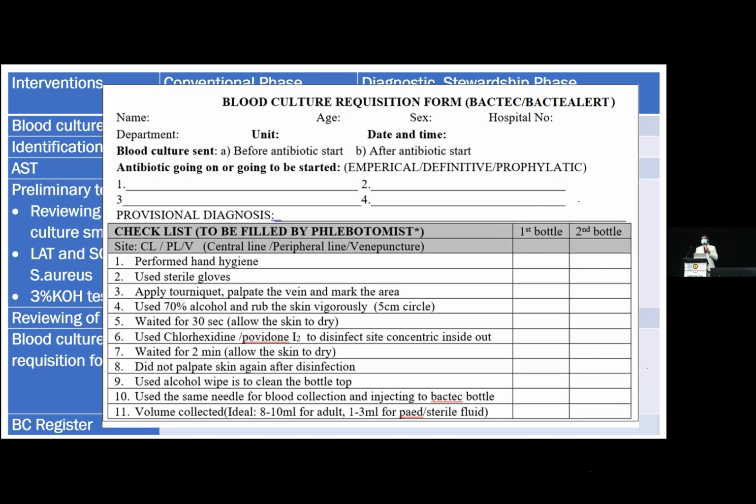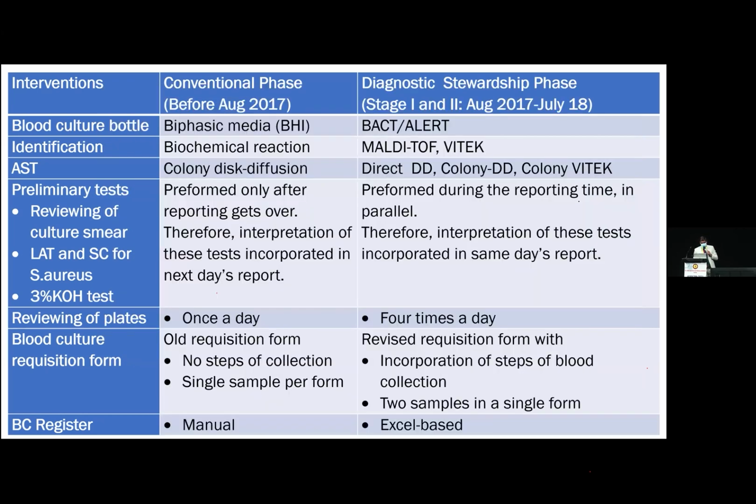Blood culture contamination has been a big issue in our hospital because we have rotational interns who are supposed to collect the sample, and because of their rotational posting, the contamination rate was very high. And because of this kind of form introduction and concomitant training of the clinicians, the contamination rate was slightly reduced, of course, not to a great extent.